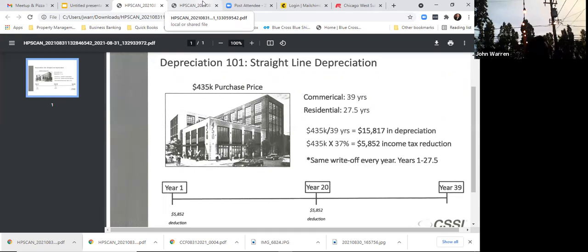The issue with straight line depreciation is that not everything, every part, piece, component, building system in your property will last 27.